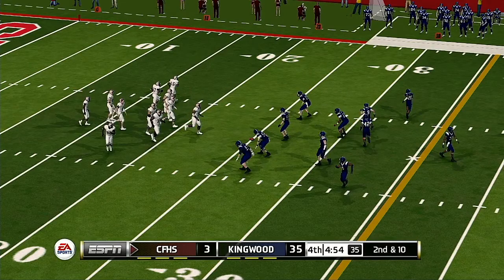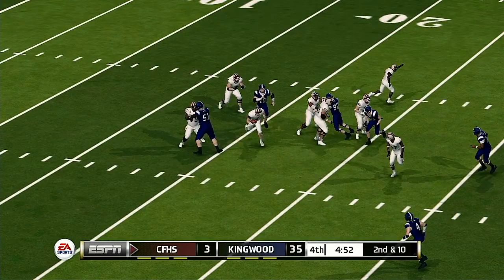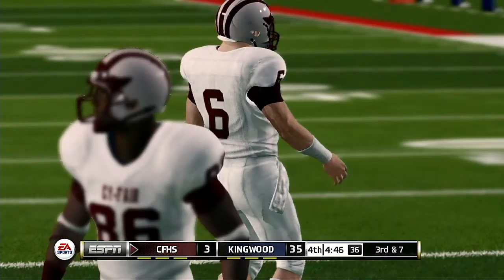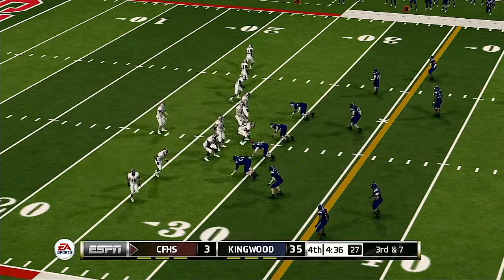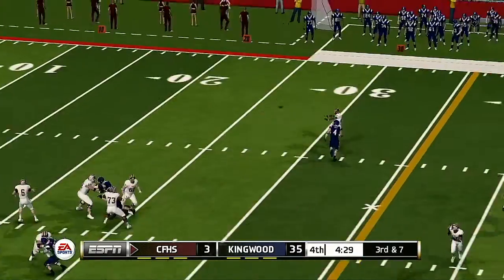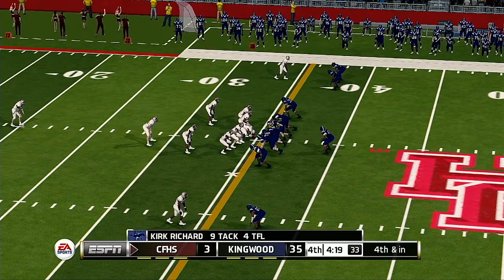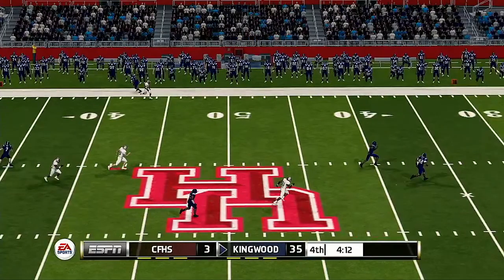From their own 25-yard line, it's second down. Now he tries to buy some time. Bush gains around 3 yards on the scramble. Defense goes with the extra defensive backs as the offense comes up 5 wide. Got his man. Can't tack on any yardage. Nothing doing for the offense, and it's fourth down. That makes it fourth and inches. Booming kick.